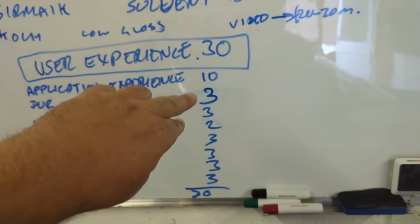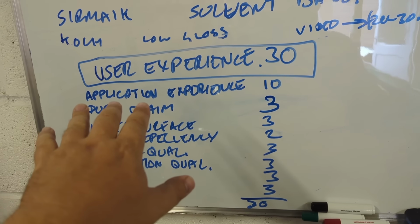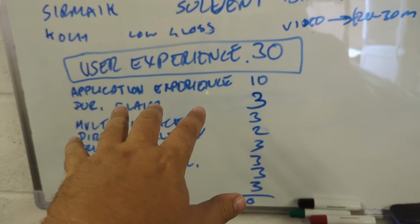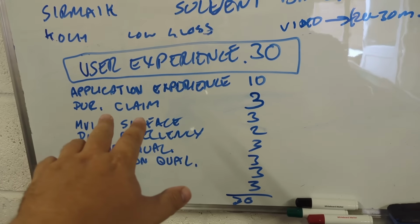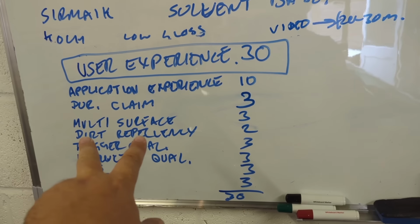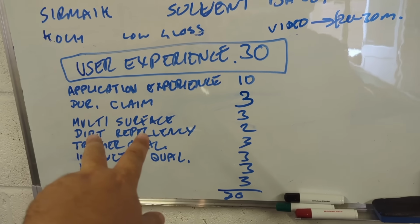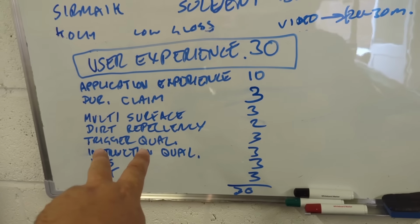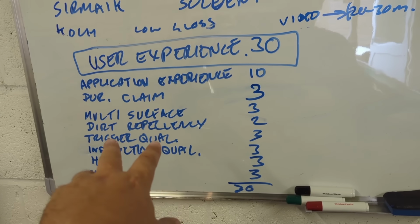So next up, very important, user experience. 30 marks, all made up from these individual tests. The overall application experience, applying it, buffing it, what you felt like when you were using it, 10 marks. Durability claims, are they present? 3. Is it multi-surface friendly? 3. Does it give you dirt repellency, which is the main reason for picking a modern ceramic spray sealant? Only 2 marks though, because it's a claim thing, not does it actually do it.